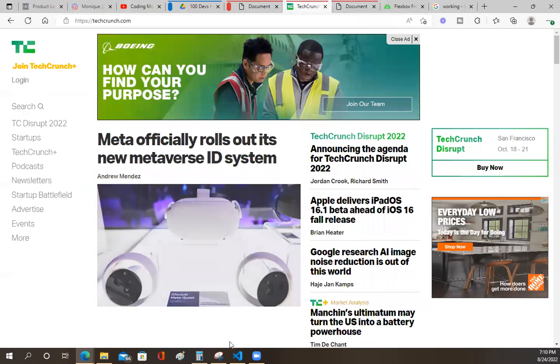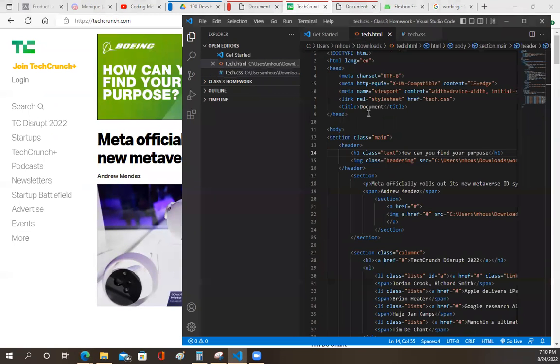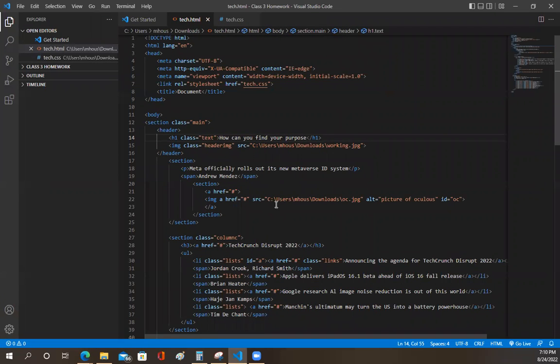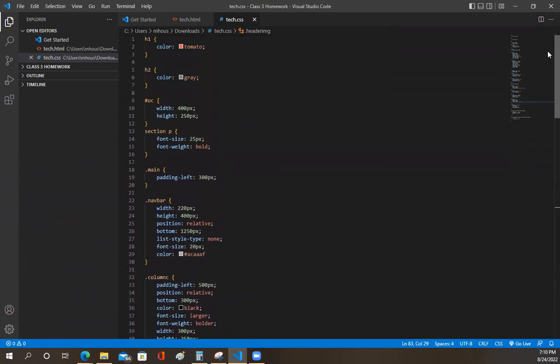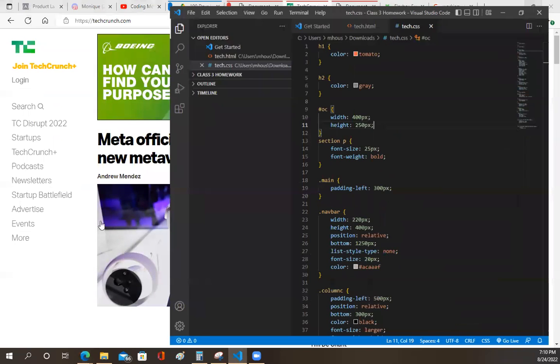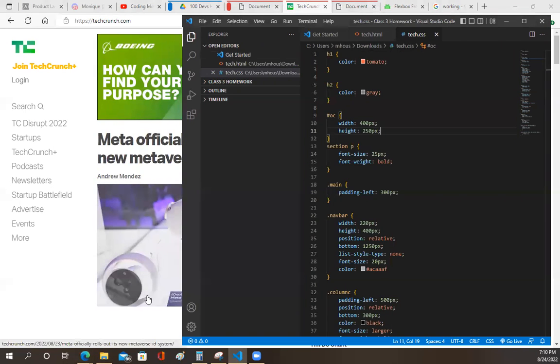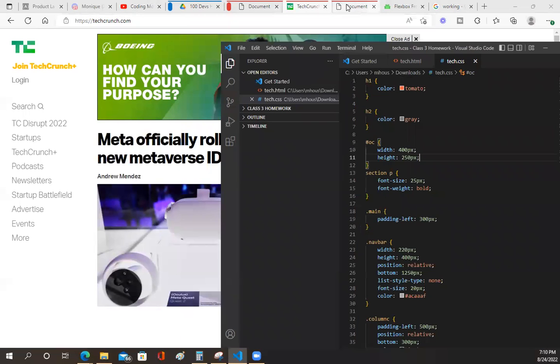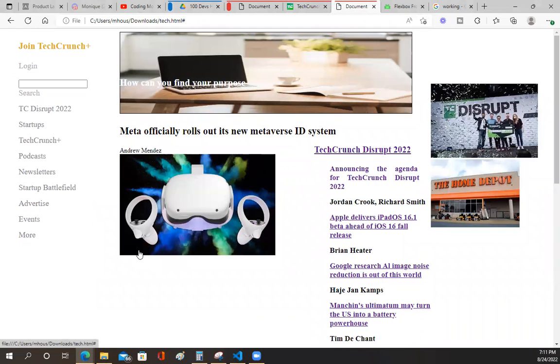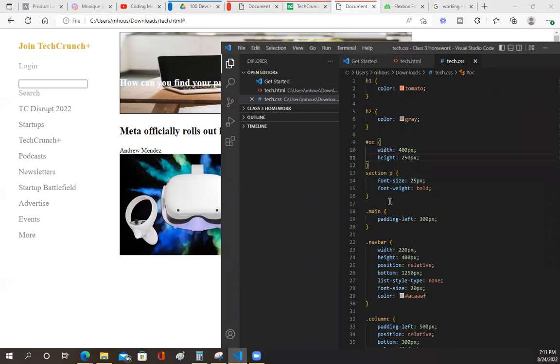This picture is bigger. We need to make that bigger. What is this picture called? It's the picture of Oculus, but it is called the OC ID. So OC, let's see, does OC have a little thing around it? No, it does not, but it's a clickable situation. So we're gonna make OC bigger than this. What is the problem now with it? It is not tall enough and it's not wide enough. So we'll just change both of them. Make it tall and wide.